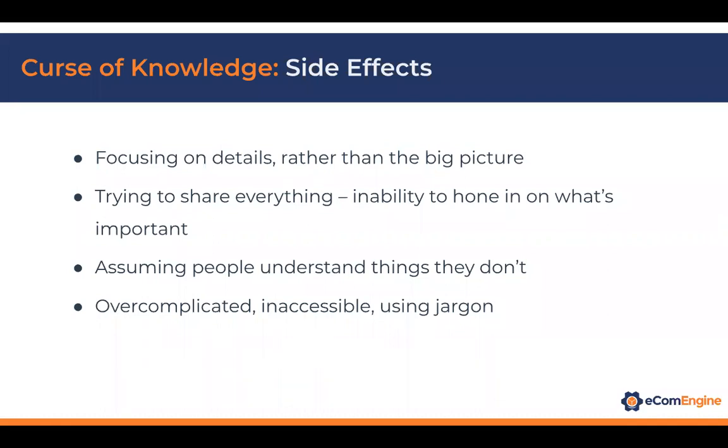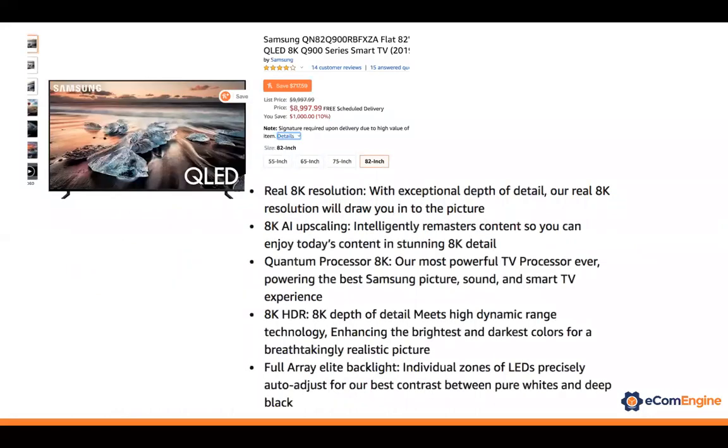And then overcomplicated, again, being inaccessible and using jargon. That's something like Duracell, where they're using all of this battery terminology that really doesn't mean anything to the average person. And you want to make sure that nothing that you're doing and nothing that you're saying is going to make the other person feel stupid. Because if they feel stupid, or if they feel like they don't know enough about something, then they're not going to feel like your product is the right product for them, and that maybe your brand is not the right brand for them. Because if you're giving them a bad feeling, they're going to quickly click elsewhere. So here's an example from Samsung.